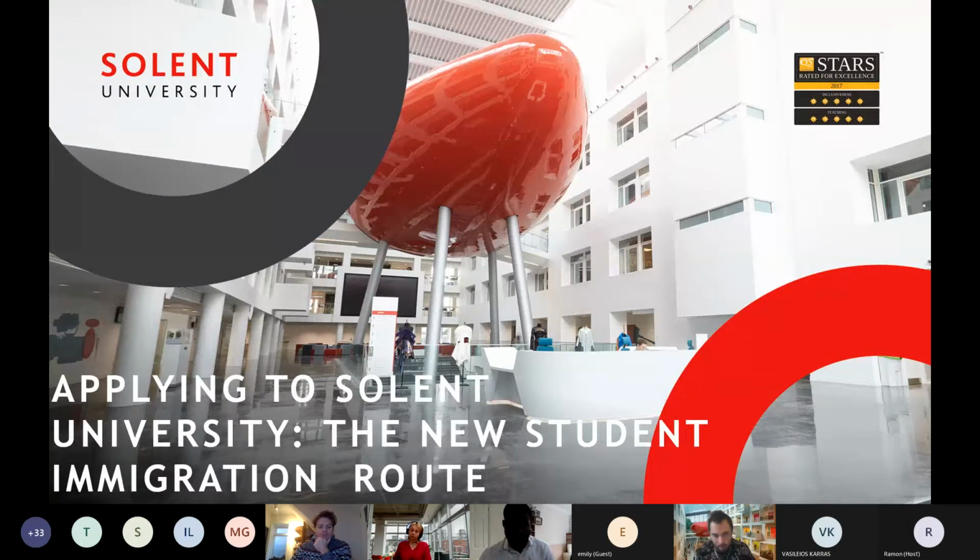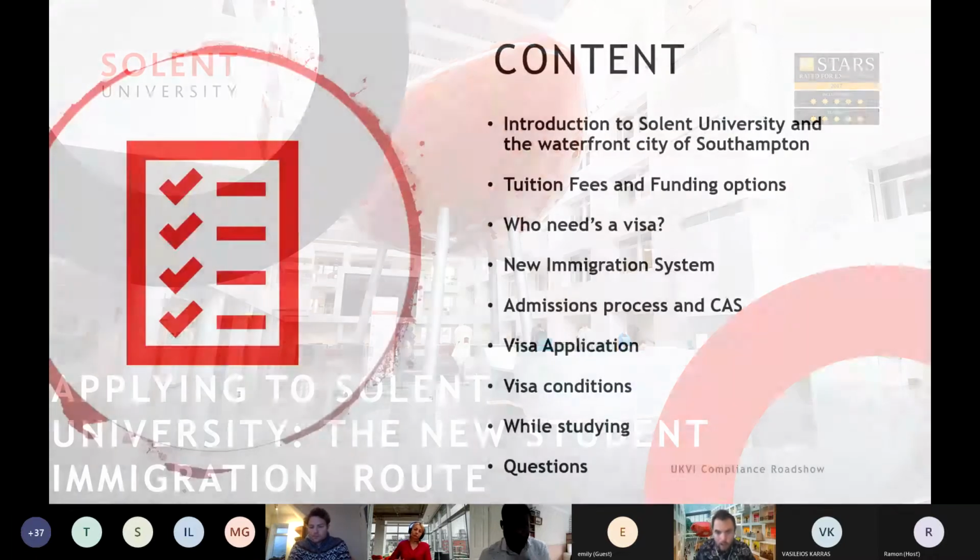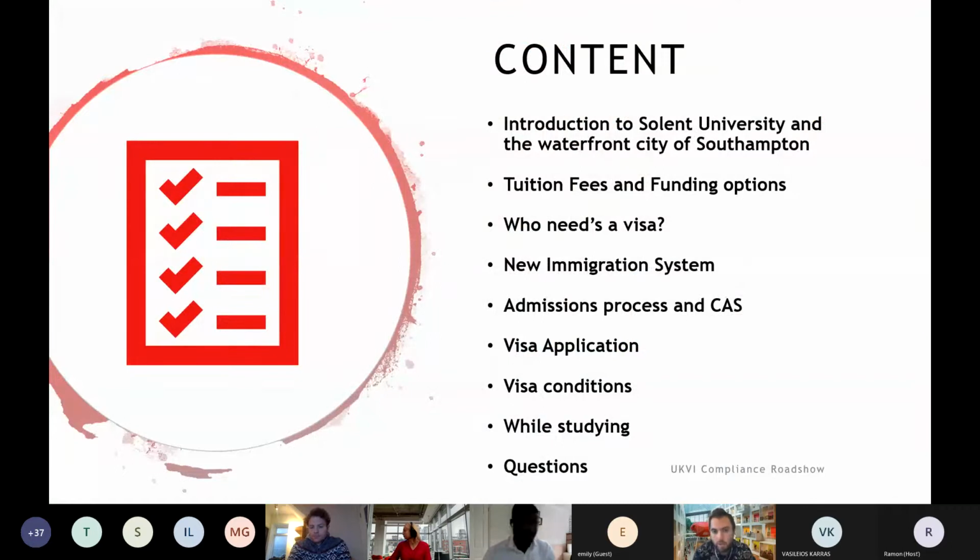My name's Tom, and this session is going to be focused on applying to Solent University, the new student immigration route, and any information that you need to know before submitting an application to study in the UK from January 2021 onwards. So in terms of the content, I'm going to offer a brief overview of Solent University and our location in the waterfront city of Southampton. It might be that you already know a little bit about us and about where we're based, or you might know nothing about us or about where we're based. So hopefully this will add to it or provide some really interesting and useful information before you make your key decisions. We'll then look at the tuition fees and funding options for students, and then I'll hand over to my colleagues Monica and Andy, who will talk us through the visa and immigration system process and issuing a CAS and the conditions required to that.